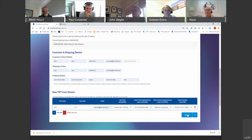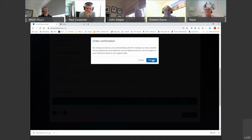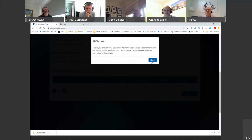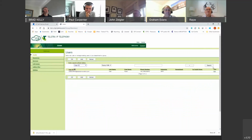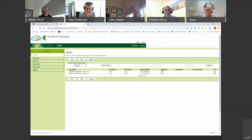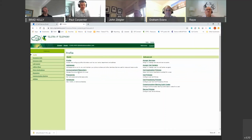So I'm going to hit submit. And when I hit submit, that's actually going to go and do that build straight away on the portal. So let's hit go. It's going to give me the usual confirm that I am accepting the charges that are going to pop up about that. Hit go. Skip over to the Compilot, and you can see there is my new user. So everything I'm doing in this portal is now instantaneously creating users, packs, and making changes within the Tippet and SIP environment. So I can dive into that user, and there's my user that's been created.